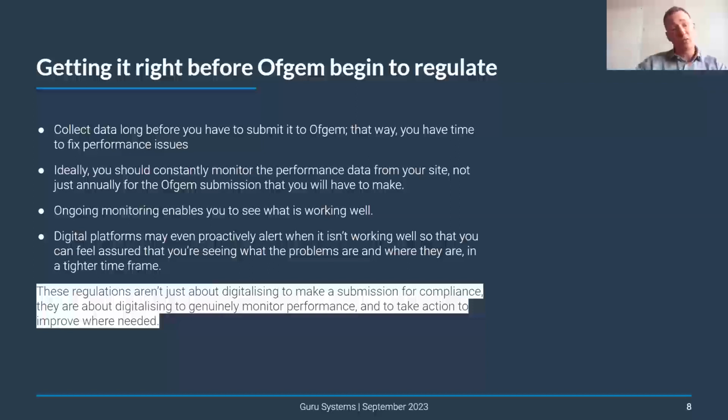You'll then want to go through that cycle of monitoring your own systems. So it's not just going to be a once a year somebody goes and pulls a bunch of data and spits it into Ofgem. If you're doing that, you're going to be in trouble, because we know that heat network performance drifts where they're not monitored, where no one's looking at that data and taking action. So one of the things that may happen in the future is digital platforms may proactively pull you in, you as the operator or your O&M provider, when the heat network is stepping out of line.